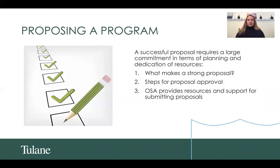Now I'm going to talk to you about the steps for proposing a program to Tulane. It is a lengthy process to go through, and I want to give you a few tips about what will make a strong proposal, the steps that you'll have to go through, and the different resources that you have available along the way.